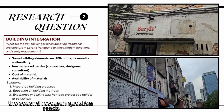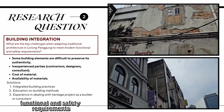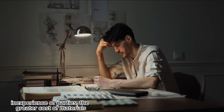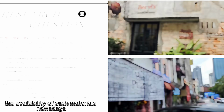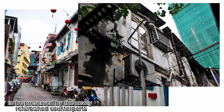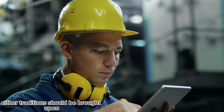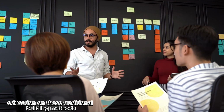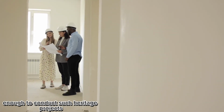The second research question reads, what are the key challenges when adapting traditional architecture in Lorong Pangong to meet modern functional and safety requirements? We found out that the key challenges included inexperience of parties, the greater cost of materials, and more importantly, the availability of such materials nowadays. Even so, the authenticity of some traditional architecture are quite difficult to be preserved by their newly refurbished counterparts. Thus, some potential solutions that we came up with: other traditions should be brought upon by integrating building practices and education on these traditional building methods. As builders or consultants, one must be experienced enough to conduct such heritage projects.